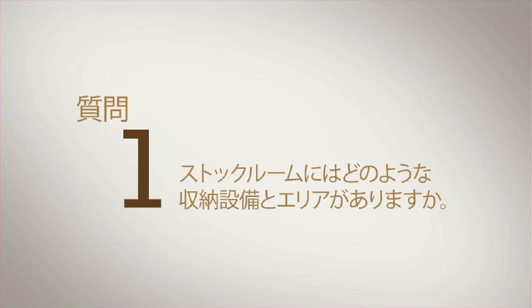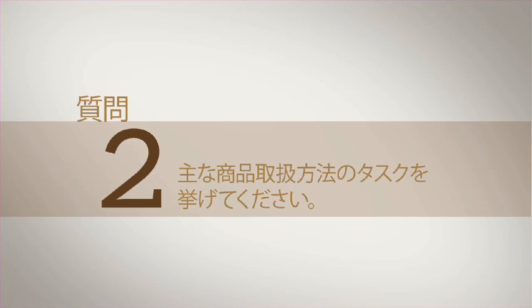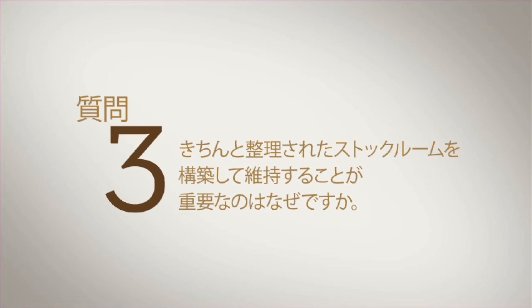Let's take a moment for a quick quiz. What are the stockroom elements and areas? Name the key merchandise handling tasks. Why is it so important to set up and maintain a neat, clean, and organized stockroom?